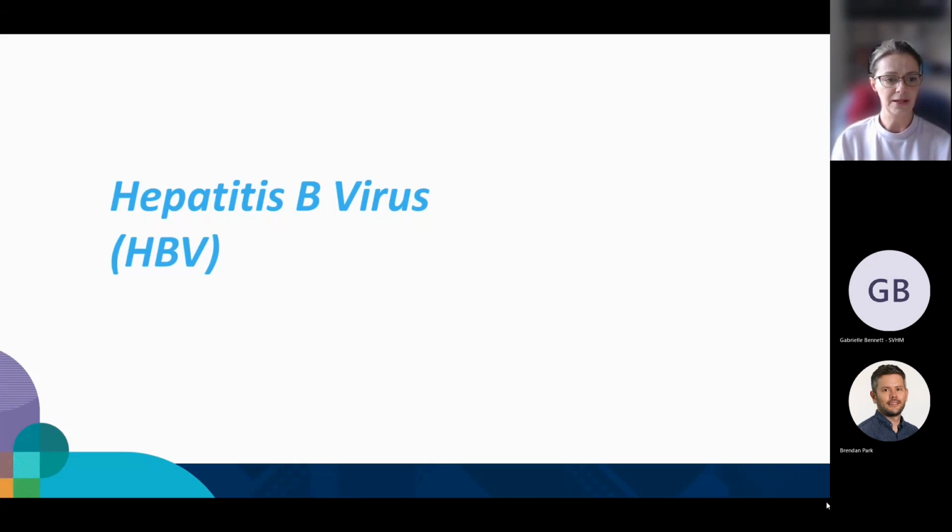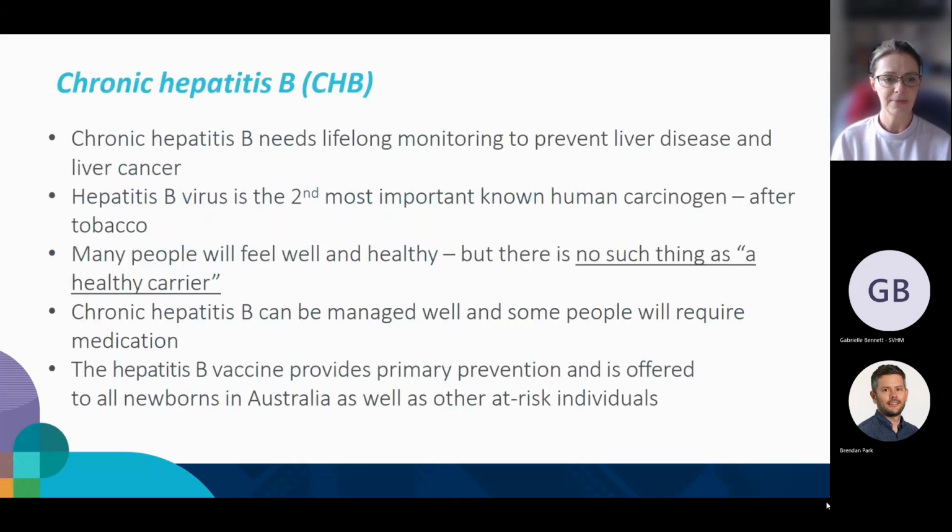I'm going to start by talking about hepatitis B virus. We know that hepatitis B is a global issue. It can lead to significant disease of the liver, advanced liver disease progressing to fibrosis, cirrhosis, and liver cancer, or what we know as hepatocellular carcinoma, or HCC. So the hepatitis B virus itself is the second most important known carcinogen after tobacco globally.